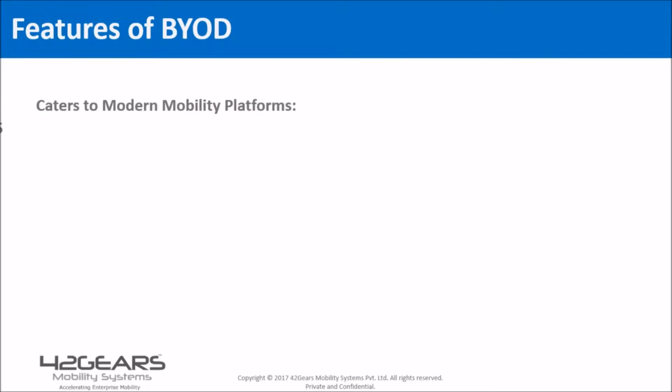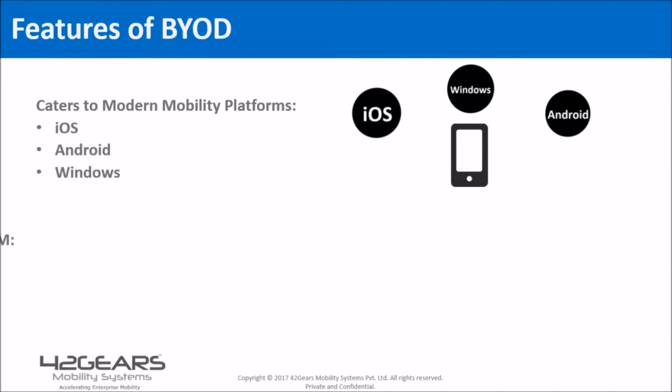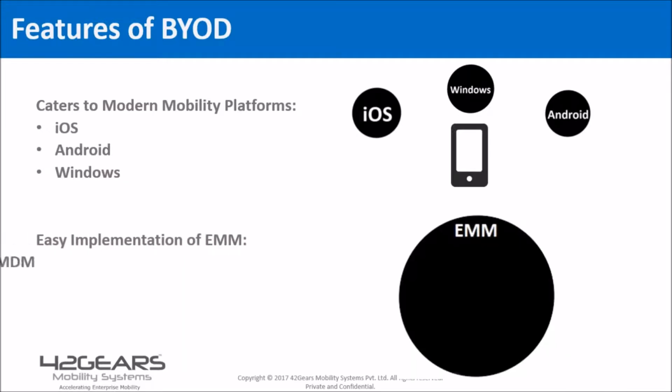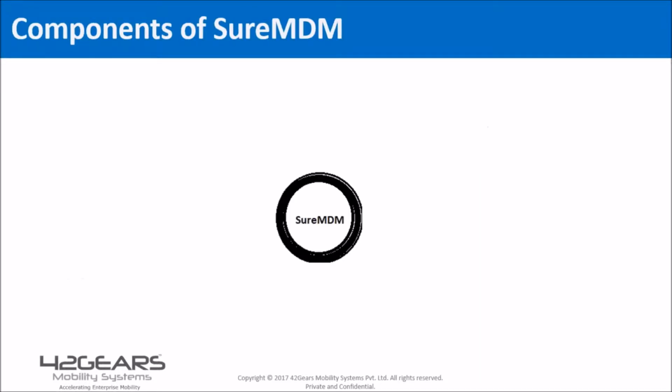So let's take a look at the most important features of BYOD. The implementation of BYOD solution has changed dramatically in the last few years. More and more mobile platforms like iOS, Android, and Windows have identified the power of BYOD as a business strategy that can be tailored to their unique business and employee needs. They have come up with better frameworks within their operating system to support it. BYOD allows easy implementation of EMM programs like mobile device management, mobile application management, and mobile content management.